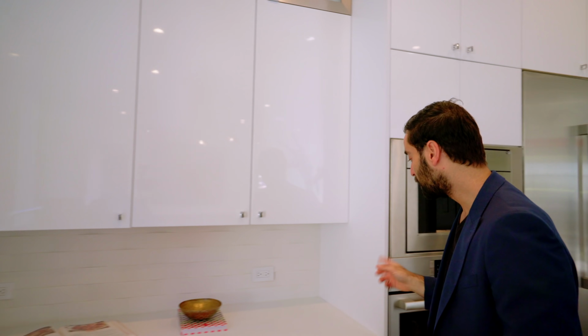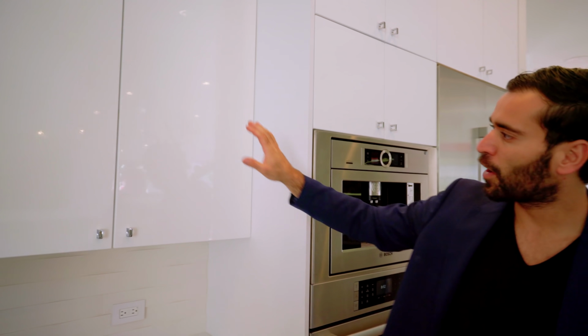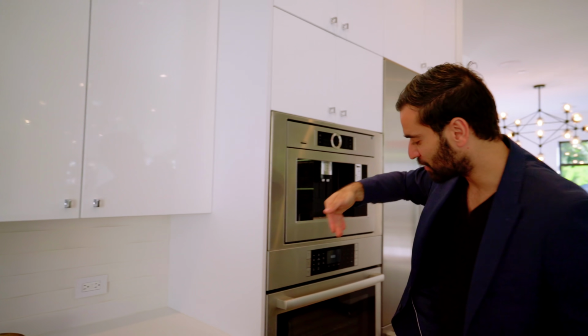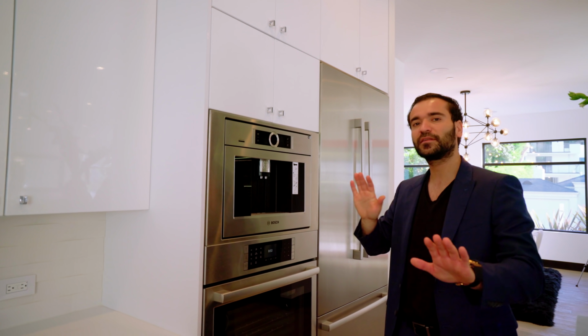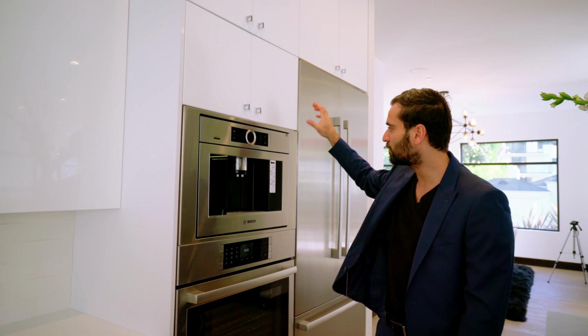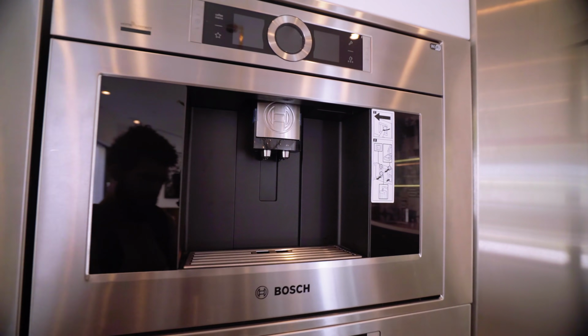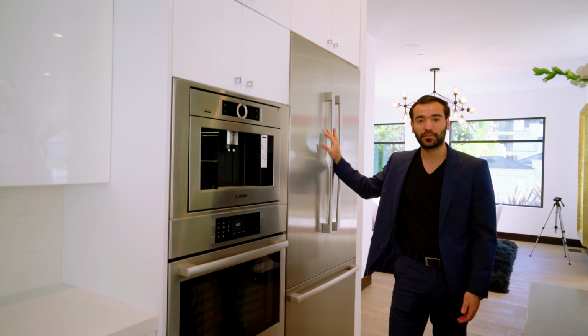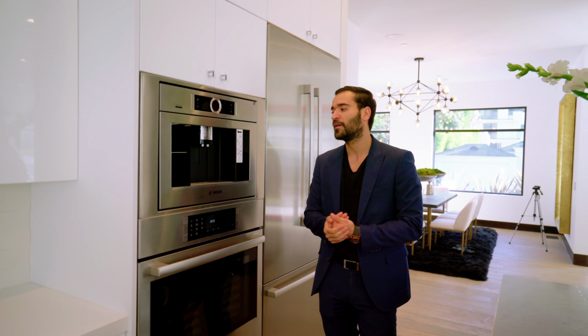Yeah. And the other detail that I like is, you know how these upper cabinetry is a little bit recessed in, and this section is a little bit more built out. It just gives it a little bit more dimension. And this is where they have their Bosch espresso maker, their oven, and of course their big size refrigerator, because in a home like this, you gotta have some capacity to hold food cold.